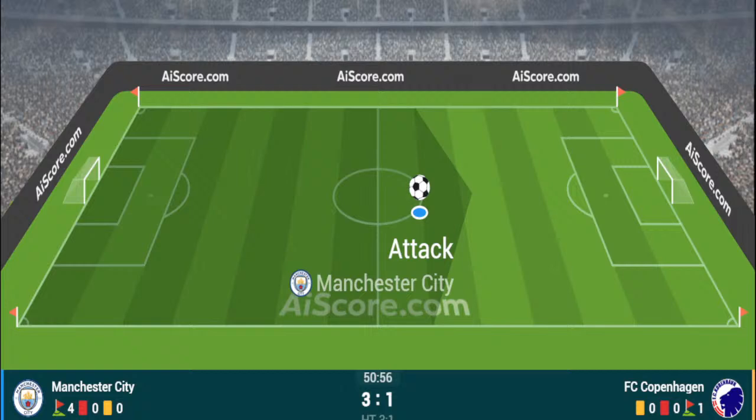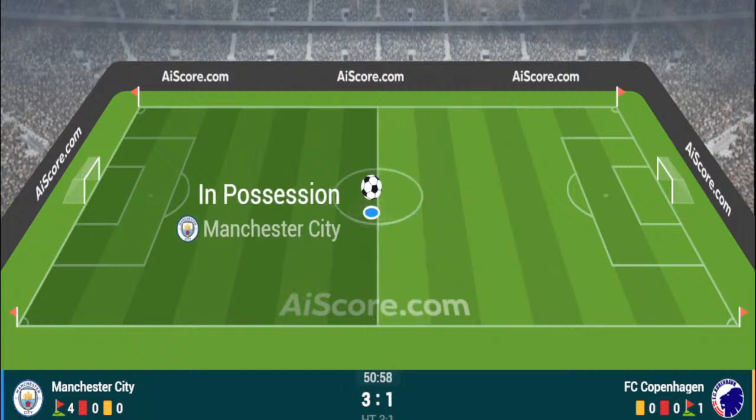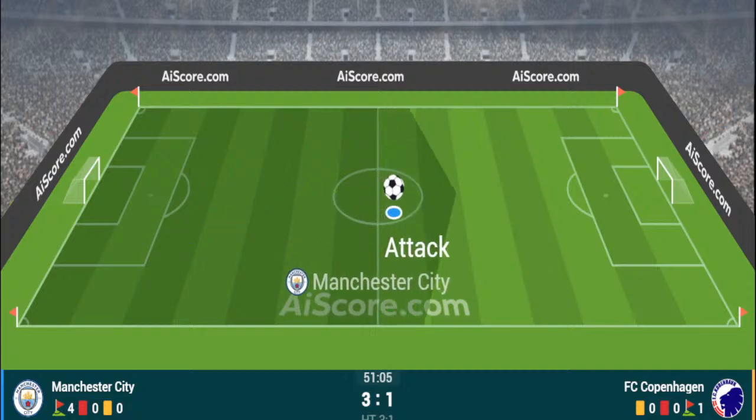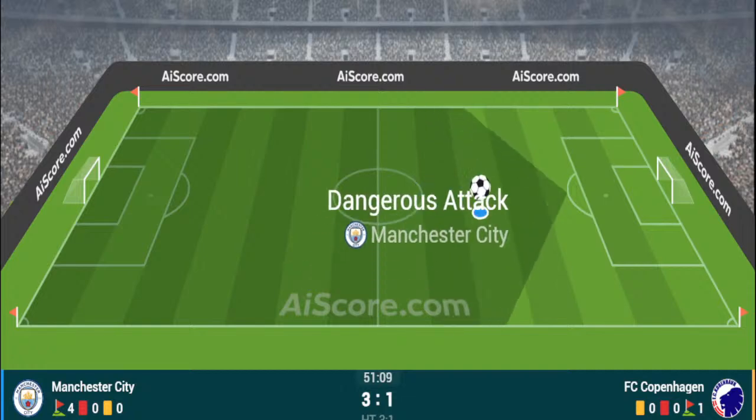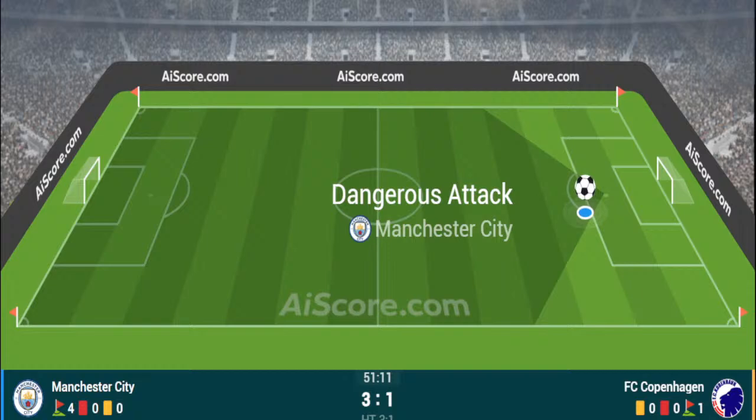Gomez now on towards Oscar Bob. Oscar Bob now floating that to Diaz. Diaz towards Akanji. Akanji through to the top, looking for Rico Lewis approaching the halfway line. Rico Lewis inside the centre circle now, gives this towards Kovacic. Kovacic uses the right foot to swing this to the left side now for City.